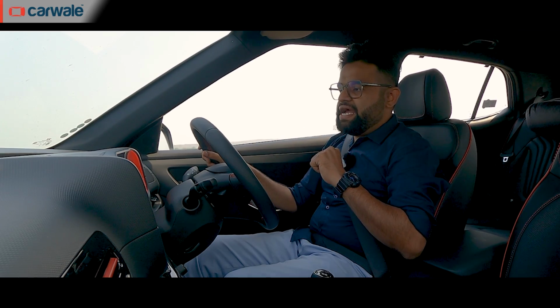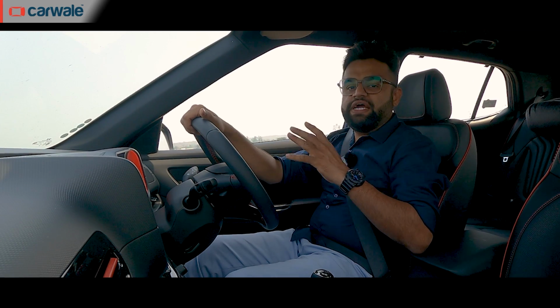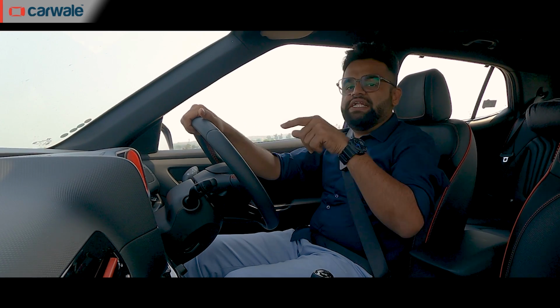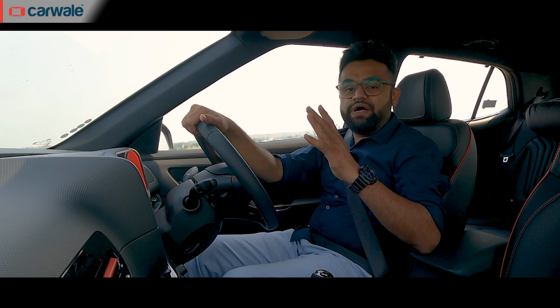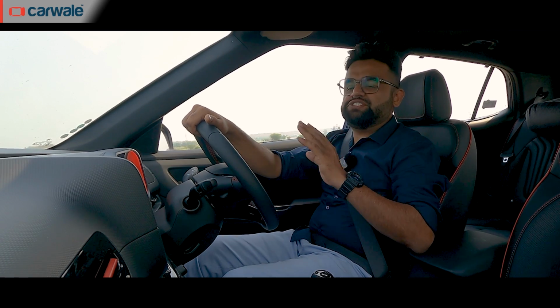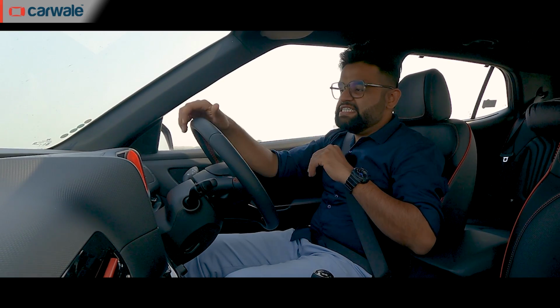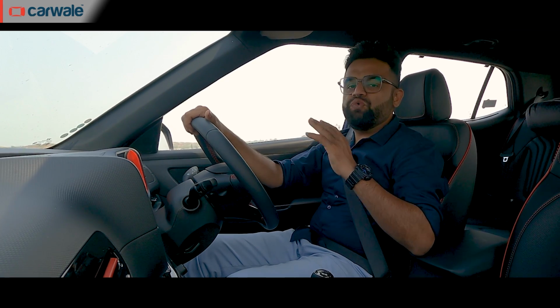Now in terms of steering and suspension, Hyundai hasn't made any drastic changes. In fact, the only changes that they have made is to retune the steering and the suspension to account for the bigger wheel size. But apart from that, it's all pretty much the same. The ride height is still the same, the suspension setup is pretty much the same, and so are the brakes.